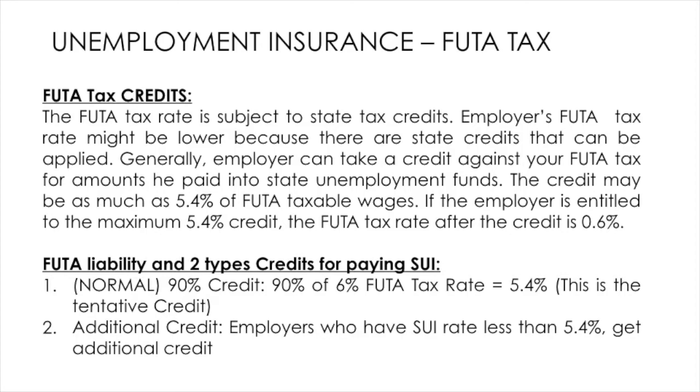FUTA liability and two types of credit for paying the state unemployment insurance. The normal credit is 90% credit, which is 90% of the 6% FUTA tax rate, which is equal to 5.4%. This is the tentative credit that the employer assumes for the first 3 quarters and makes the payments based on 0.6%. Then there is an additional credit. It is for the employers who have a state unemployment rate that is less than 5.4%, and they get additional credit.